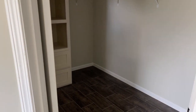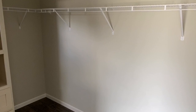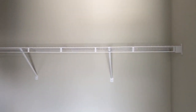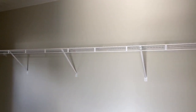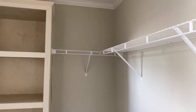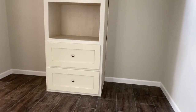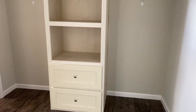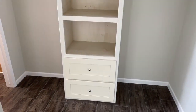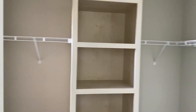And then this is the master closet. Now this is enough space for me. My husband wouldn't get to share this space. This is just enough space for me. Love it. Let's show you the rest of it. All right. Love the drawers down there. All the shelving in the middle. Love it.